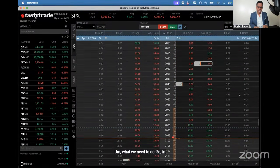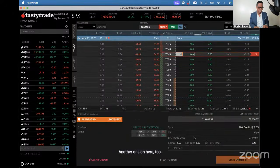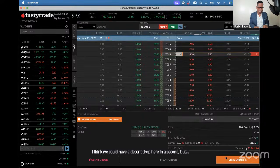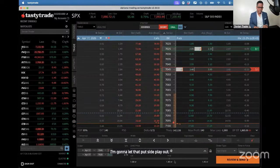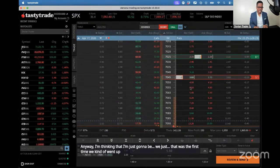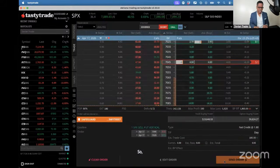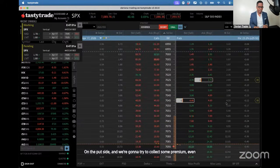So in this example, we're going to sell another one here too. I think we could have a decent drop here in a second, but I'm going to let that put side play out. That was the first time we went up and then went down, so that's impressive to me. So I'm going to sell this on the put side, and we're going to try to collect some premium, even though we're kind of falling here.